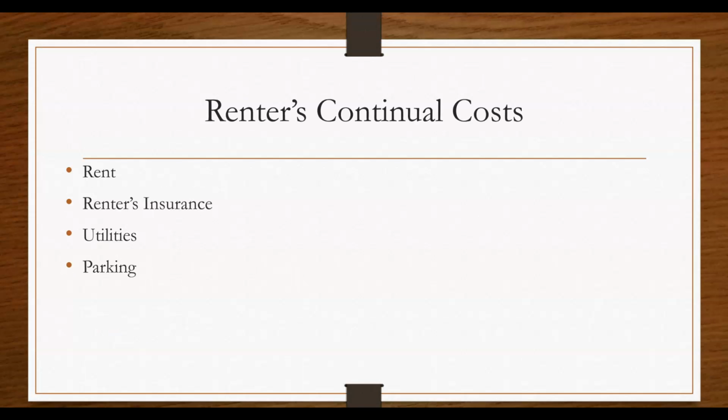Continuing on with renters' costs would be rent, renter's insurance, utilities, and parking. So a rental amount, this is the section that should be included for cost and rent and when and where it should be paid. It should also include the penalties if there are any late payments. A security deposit, this is whether a security deposit is required and the amount when moving in. It should also be identified in the conditions of the house and how to gain that money back when you leave your rent or your apartment.